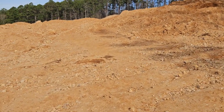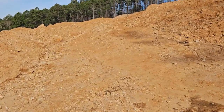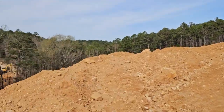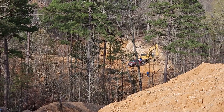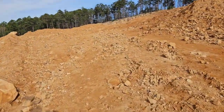I'm just gonna take a walk up to this spot, see if I can get over this ridge. Looks like I'm not gonna be digging in this area. They're sending us down that way for the pocket that we're gonna be working on today. Let's take a little look.